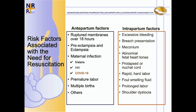Here are some of the identified risk factors that are associated not only to obstetric complications, but also for the need for newborn resuscitation. Some antepartum factors include prolonged rupture of membranes, that is, over 18 hours, hypertensive disorders and eclampsia, maternal infection, and multifetal pregnancies. Intrapartum factors include excessive maternal bleeding, malpresentation, abnormal fetal heart tones, prolapse or nuchal cord, rapid hard labor, foul-smelling amniotic fluid, prolonged labor, and shoulder dystocia.